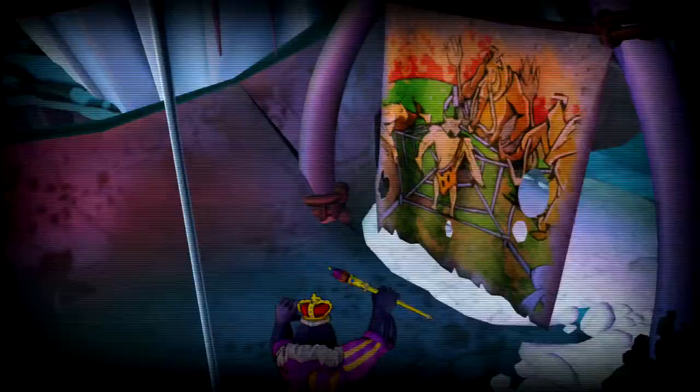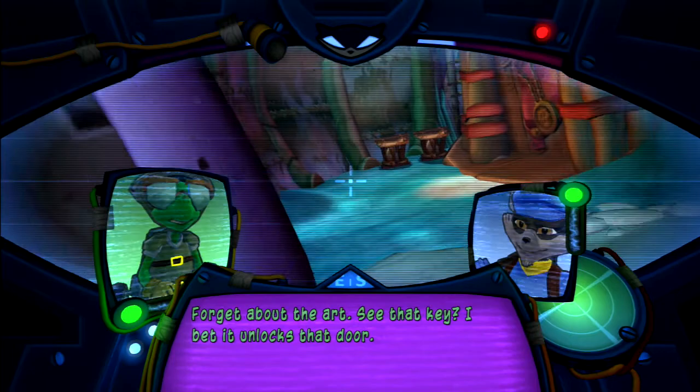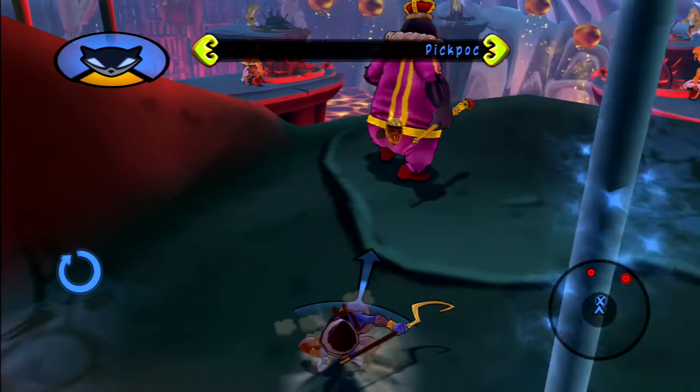This guy's painting is not improving my opinion of him. Forget about the art. See that key? I bet it unlocks that door. Right. Time for some real art. The art of pickpocketing. Oh, yeah. Van Gogh ain't got nothing on me. Come on now. Hold that big fool still.